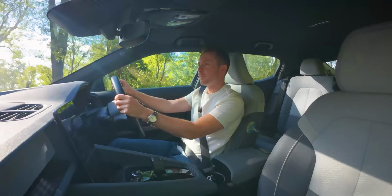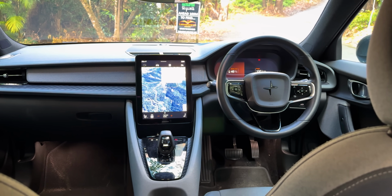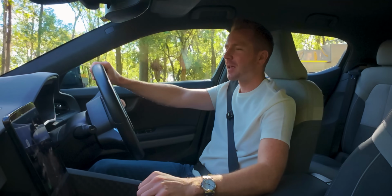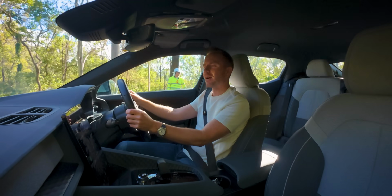You know, to start this, for example, you just walk up to it, pull on the door handle, because all Polestar 2s come with keyless entry, get in it, there's no start button, and you simply select drive or reverse, and away you go. It's as easy as that. No fumbling around trying to find the start button, no putting the key in the ignition, none of that stuff. Just get in it, put it in D, and away you go.